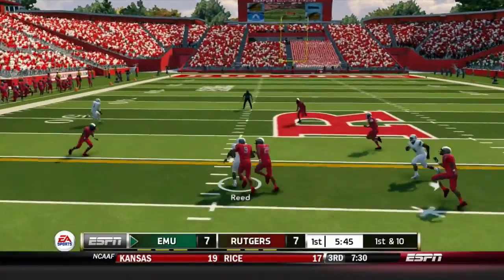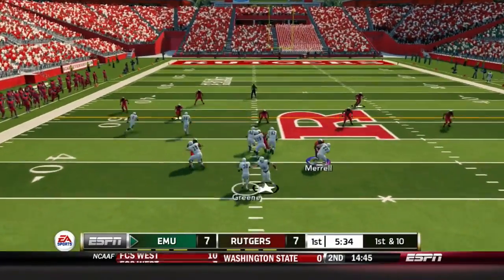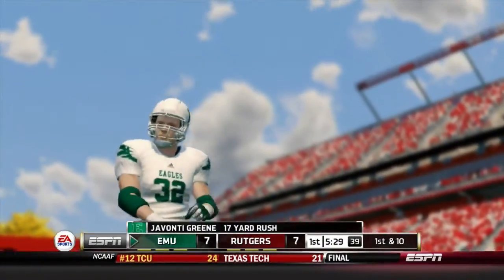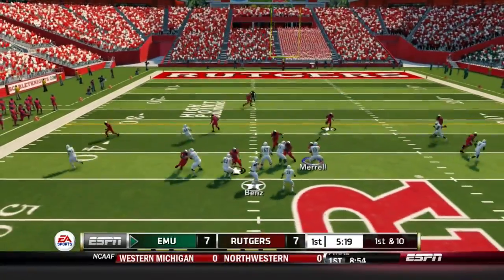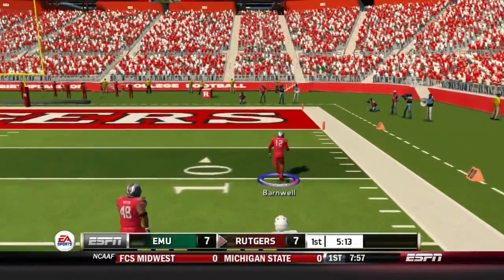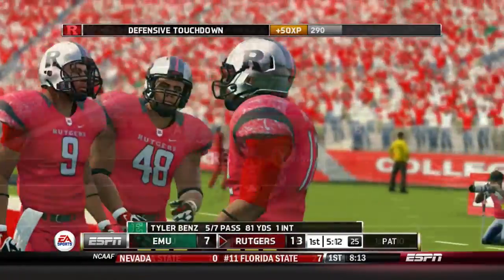And I would have liked to keep Benz off the field a little longer, as he finds Demarius Reed for 12 yards and another first down. Now Benz under center, gives it to Green on the draw, and Javonte Green has some room. And Green is still fighting for yards as he gets 17 on the play. And this offense is picking up where it left off with chunk yards. Now Benz throwing to the flats, and it's picked. Nadir Barnwell, the true freshman, gonna go in for the pick 6. Oh my, he was sick of seeing Benz just throw it all over his defense. And number 12 makes it 14-7.